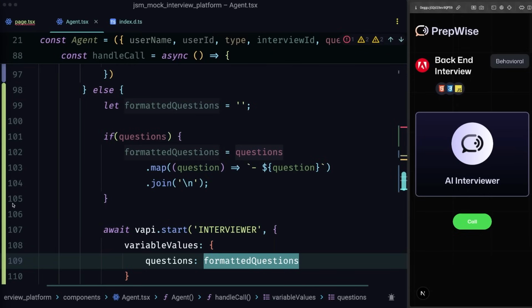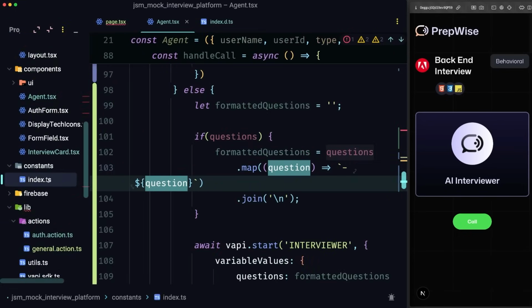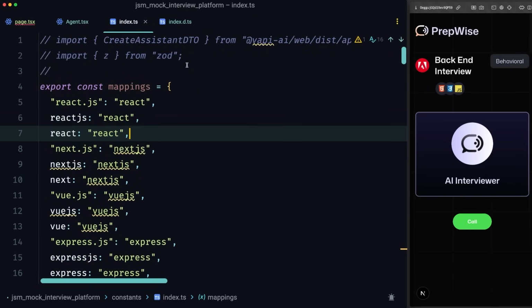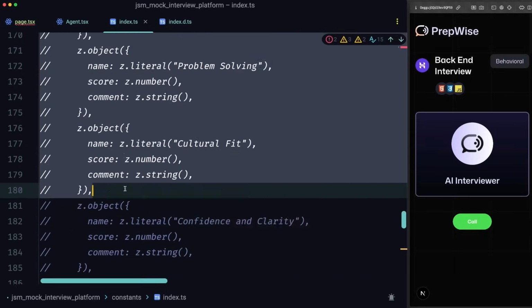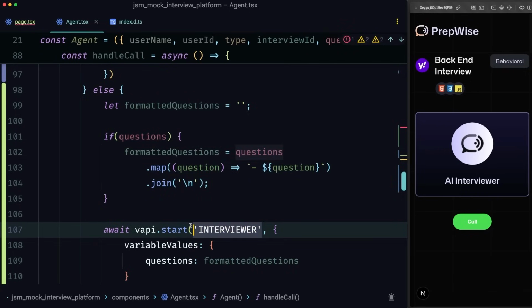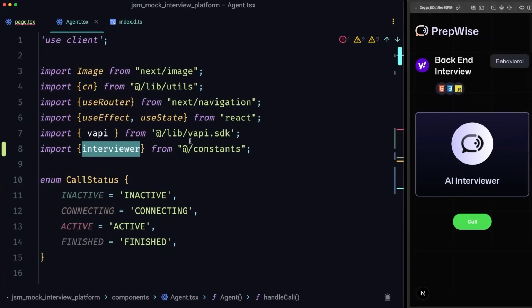But how can we actually set this interviewer? Like, where is it coming from and what is it even? What is this configuration all about? Well, we can head over into the constants file that is right here under constants/index.ts. And here we had a lot of code that we left commented out, but now we are ready to uncomment it because we have installed all the necessary packages. So simply select all of the commented out lines, head back over to where we have this string of interviewer and start typing interviewer, and you'll be able to automatically import it from constants.